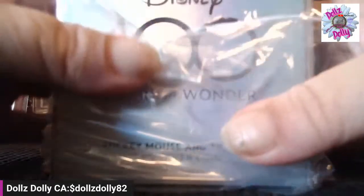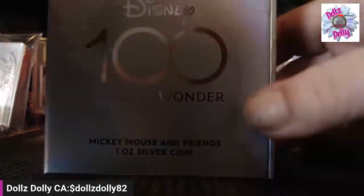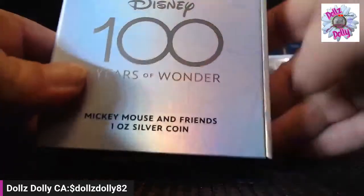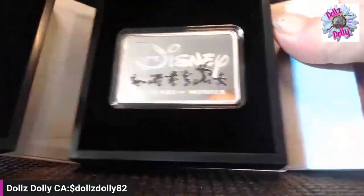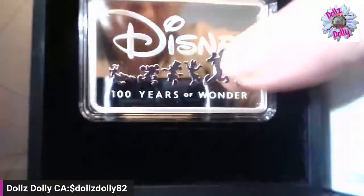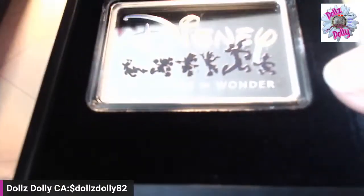Got these. Got a couple of these. Only one available, though. These are really cool. It has the holographic design to it. I don't know if you can see it on the cam.